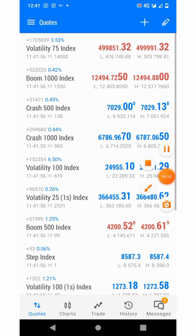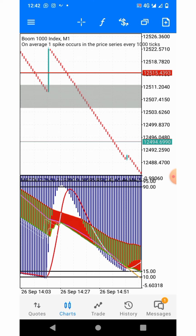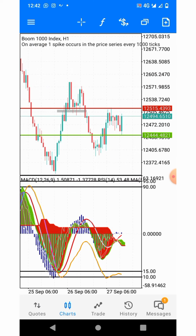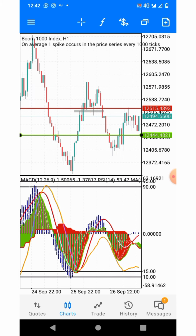Now let's look at the Crash 1000. On the Crash 1000, we are just looking to buy. We are not going to be selling. We are not going to be catching spikes for Crash 1000. Only for Boom 1000 will I be catching spikes.